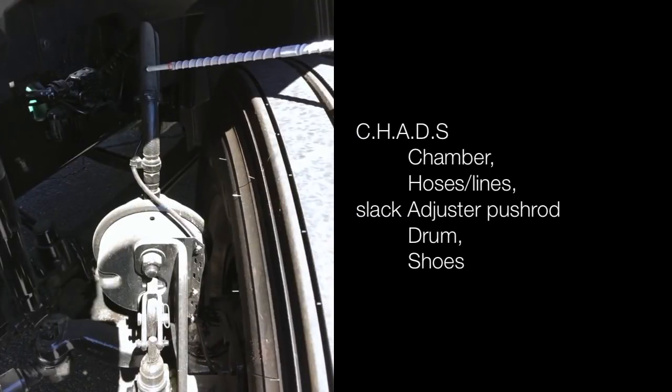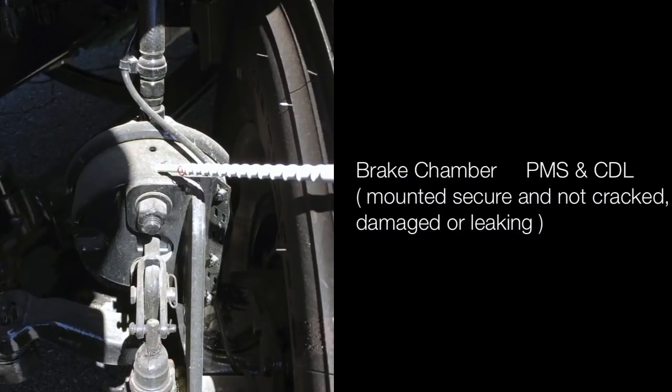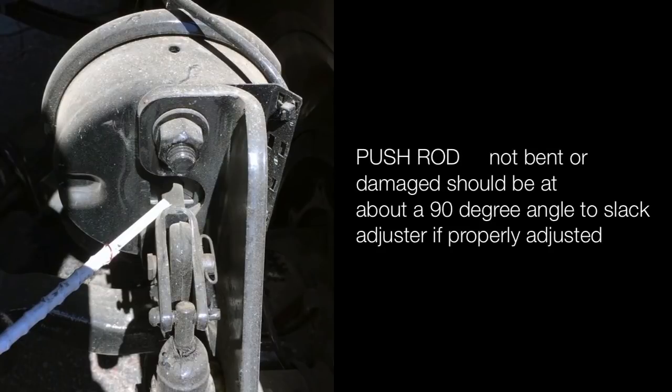An acronym: CHADS. Chamber, hoses, lines, slack adjuster, push rod, drums, shoes. Hoses, not cracked, damaged, or leaking. Brake chamber, properly mounted and secured, not cracked, damaged, or leaking. Brake chamber clamp, properly mounted and secured, no loose or missing clamps. Push rod, not bent or damaged, should be at about a 90-degree angle to the slack adjuster if properly adjusted.